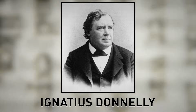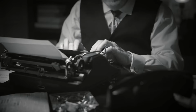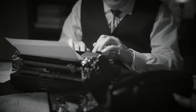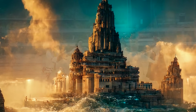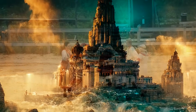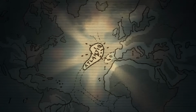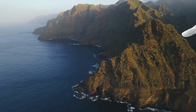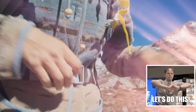Well, you can thank Ignatius Donnelly for that. The American writer published a book in 1882 where he outlined 13 hypotheses about the existence of Atlantis. Donnelly truly believed that this lost city was where ancient humans lived in peace and joy for centuries. Donnelly even thought that Atlantis was the original source of many ancient civilizations around the world. And if we just followed Plato's clues, we could totally find Atlantis. Sounds like a treasure hunt, right?